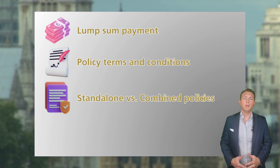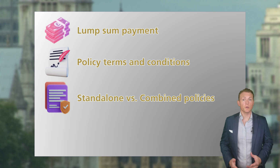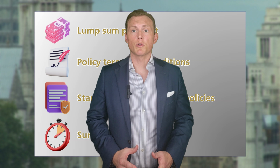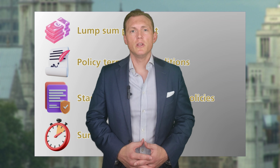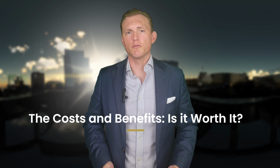A combined policy could pay out on diagnosis of a critical illness or death, whichever comes first. The benefit of this is often a lower premium, but the downside is that there's only one payout. If you claim for a critical illness, there will be no payout for life insurance. One key clause in most critical illness cover policies is the survival period. Most insurers require that you survive for a set period, usually 14 to 30 days, after diagnosis, before the policy will pay out.